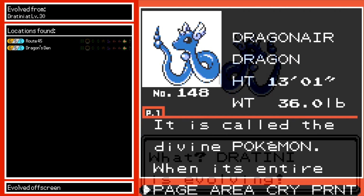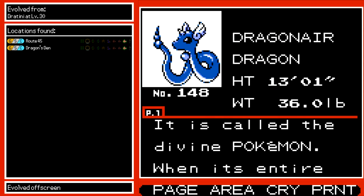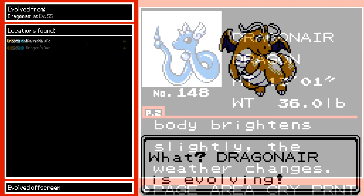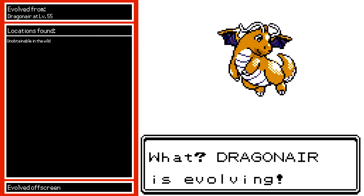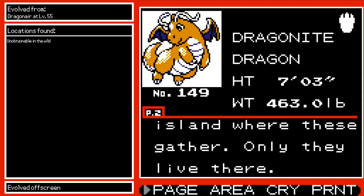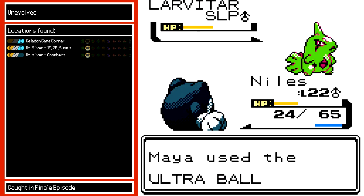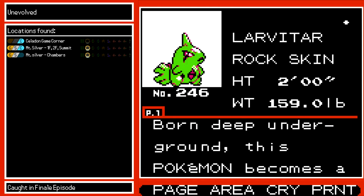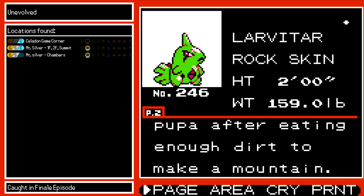Dragonair, the Dragon Pokemon. It is called the Divine Pokemon. When its entire body brightens slightly, the weather changes. Dragonite, the Dragon Pokemon. It is said that somewhere in the ocean lies an island where only these gather. Only they live there. Larvitar, the rock skin Pokemon. Born deep underground, this Pokemon becomes a pupa after eating enough dirt to make a mountain.